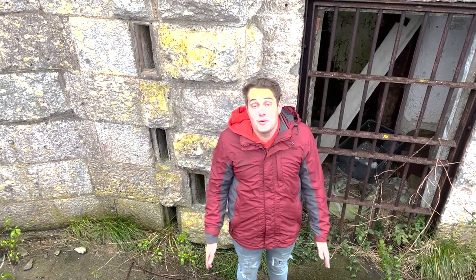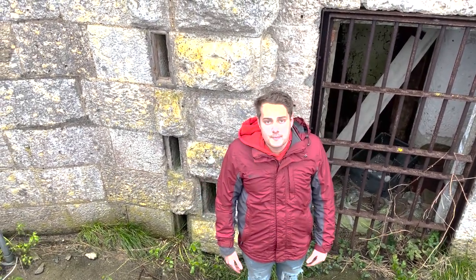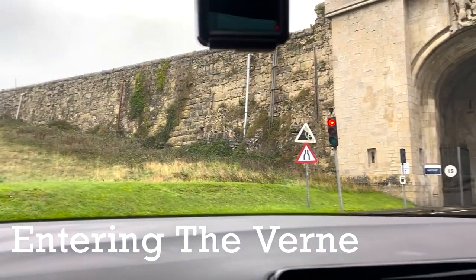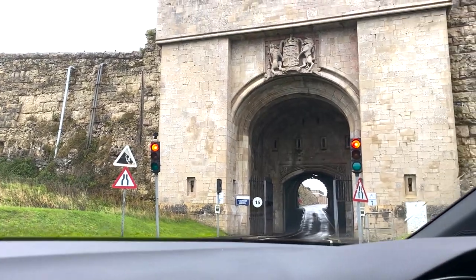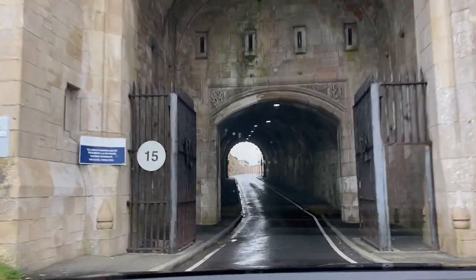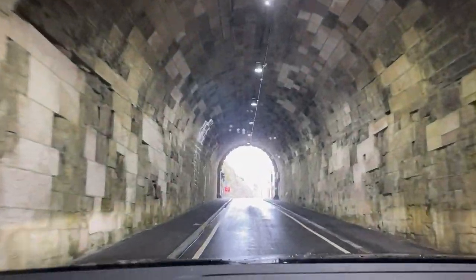It is extremely windy though. We're actually covered by this wall that's behind me. But let's see what else we can find. Oh wow. Okay. This is incredible.